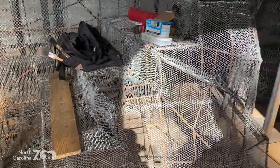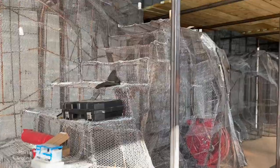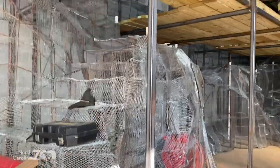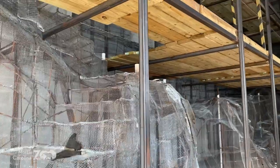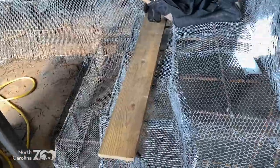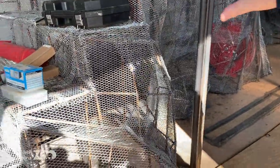I swear this looks like steps. Do the baboons actually use the steps? So, baboons live in a very rocky, craggy kind of habitat, so this is to mimic that. It's a lot of places for them to rest on, to hang out on. But the keepers are not adapted to that kind of habitat. So you won't be able to tell their steps per se.